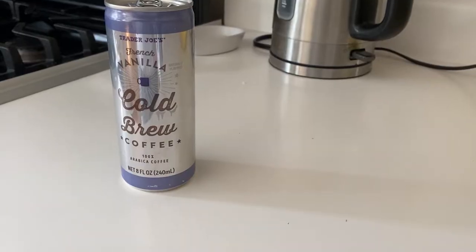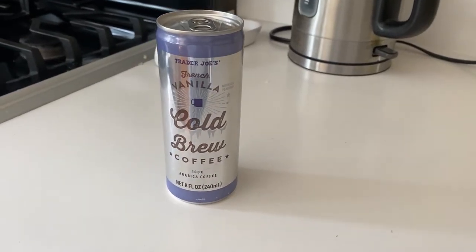So the first step to my coffee shop vibe is of course getting the coffee. So I have been drinking cold brew recently. I've been obsessed with the Trader Joe's vanilla cold brew for several months now. It's great. It comes in a can, you don't have to refrigerate it, it's non-perishable kind of thing, which is great. And then I just usually have it with ice in a mason jar for a vibe.